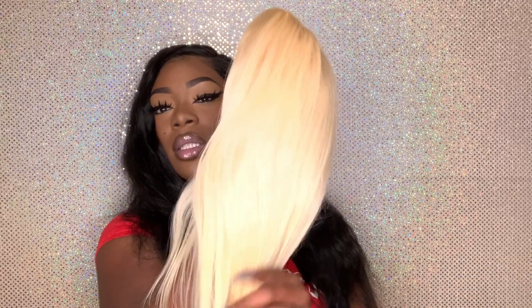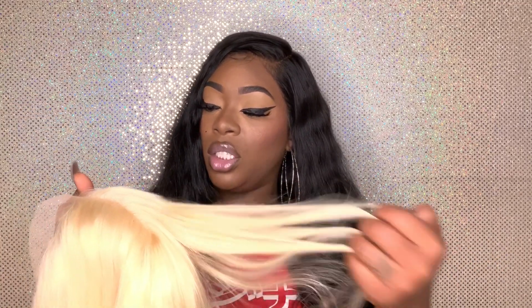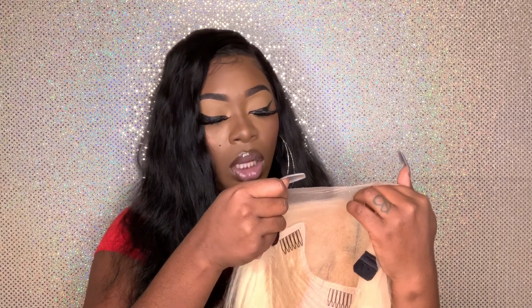Like I said, it was under $150. This hair is super duper soft. I really cannot wait to install this bad boy. It is definitely pre-plucked. The hairline looks really good. I don't know if it's coming up too well on camera, but from what I'm seeing, the hairline looks really good. I'm still going to pluck it. Obviously, I pluck all of my units, but I'm just going to lightly pluck it, nothing too major.